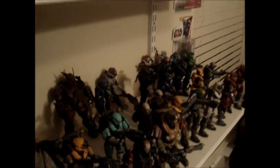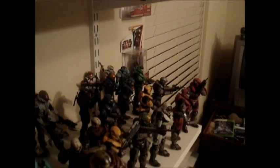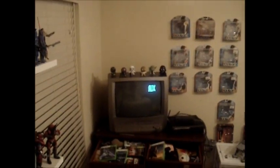And then I got all of Halo Reach Series 1 and 2 figures. My favorites have to be Noble 6, Carter, and Kat. Emile and George are cool, but Emile doesn't hold a shotgun, and his skull isn't very accurate. And then all the other Halo 3 figures over there, and other default armor Spartans from Halo Reach. In my small TV over there. I don't know how I play Xbox on that, and I'm actually decent.